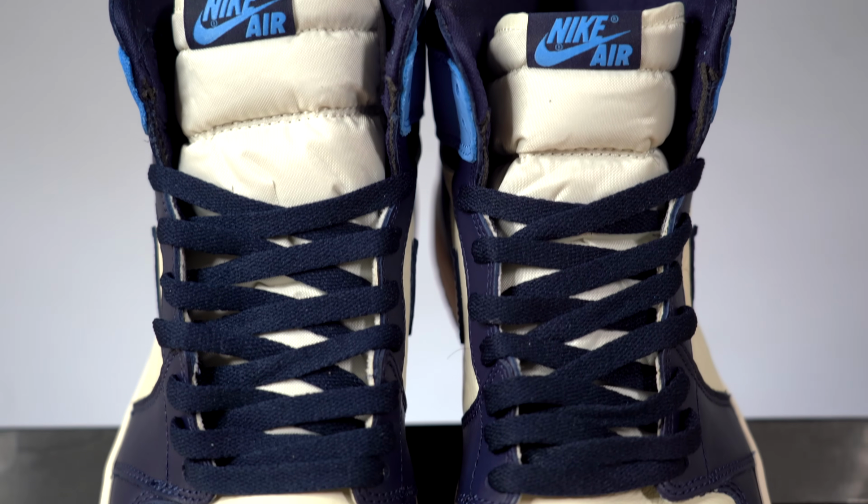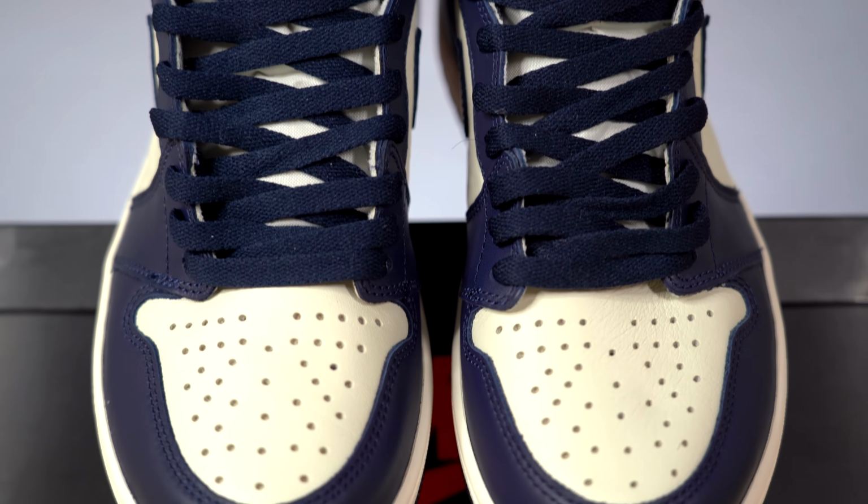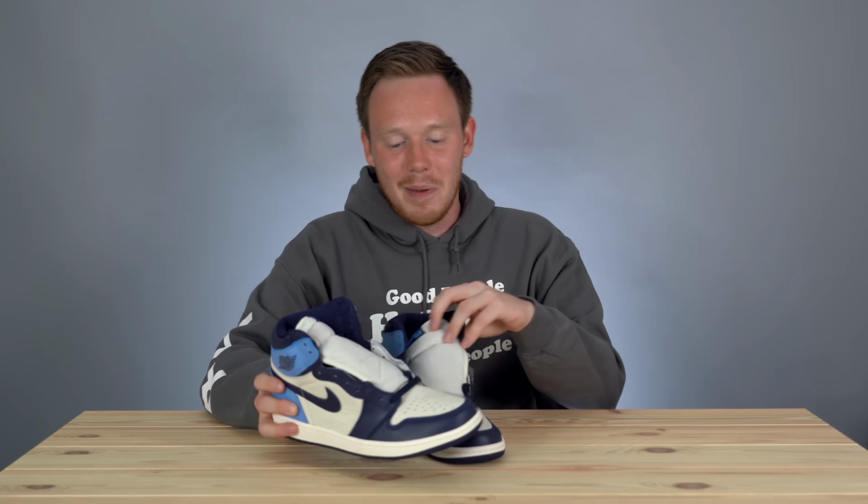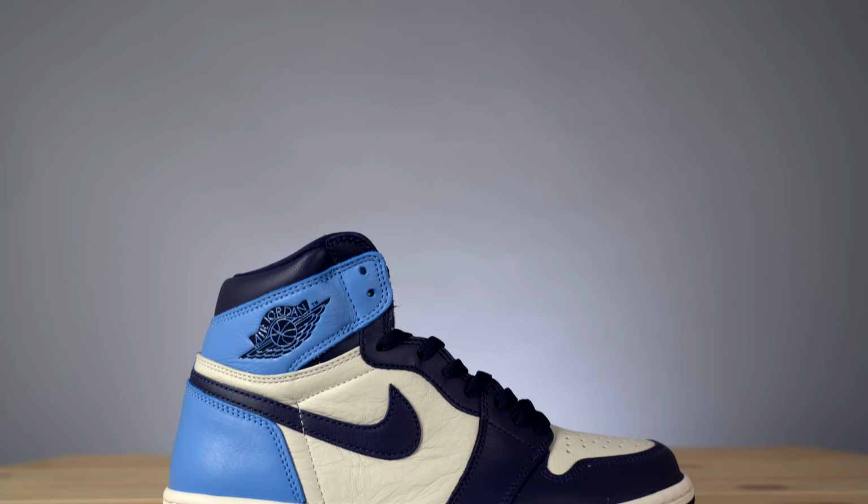One other thing you might not have noticed online is that all these darker areas that kind of look like black actually are all dark navy. So everything, the swoosh, this area around the eyelets right here, the ankle area, the sock liner even, all dark navy and not black. Now that may not matter to you, it probably does not affect your buying decision at all, but just something I thought you should know if you didn't know, which you probably already did, but there you go. I'm really stoked to wear these.